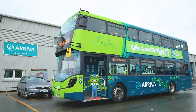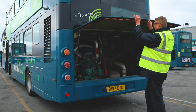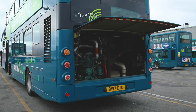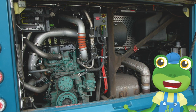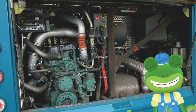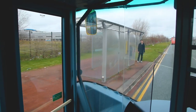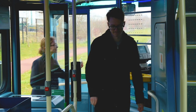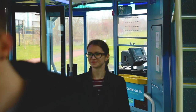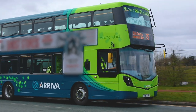Where do you think the engine is in this double-decker bus? Surprise! It's here, right at the back. And these buses are special because they run on electricity and diesel. When the bus is going slowly and picking up people from bus stops, the bus uses an electric motor. This makes it much quieter than other buses. Just be careful not to fall asleep on your way home.